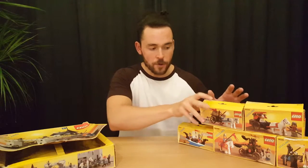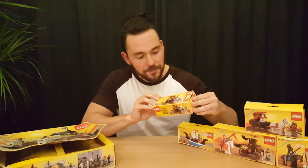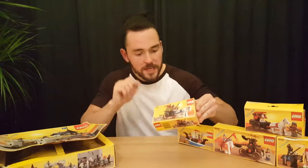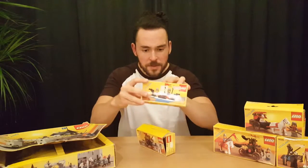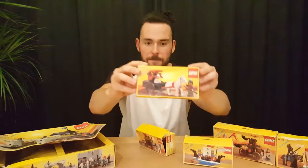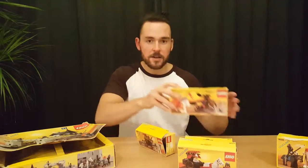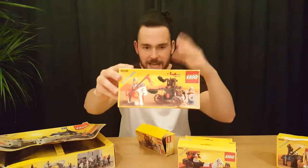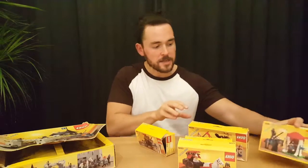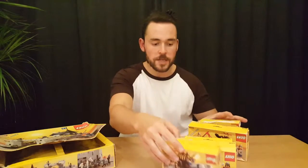So I've got all these individual sets. I've got a cart there with the guy with a spear. It's pretty cool. I've got a boat. That's pretty cool as well. Check this out: a fair maiden and a guard. Very nice. A battering catapult type thing there. Some guy on guard in a tent. Some really cool stuff here.